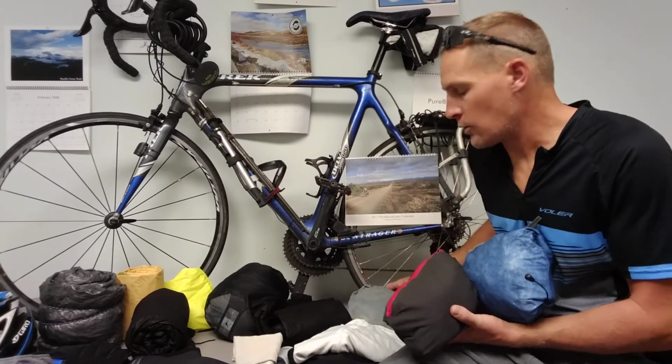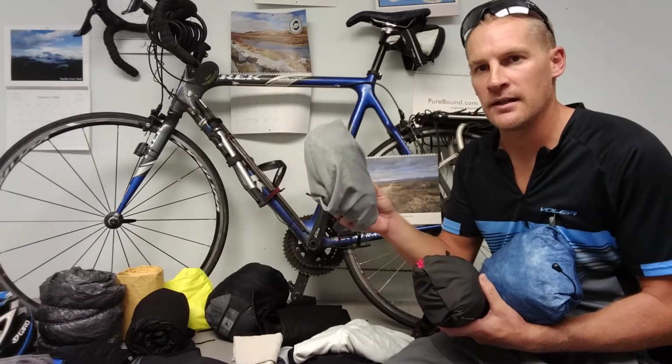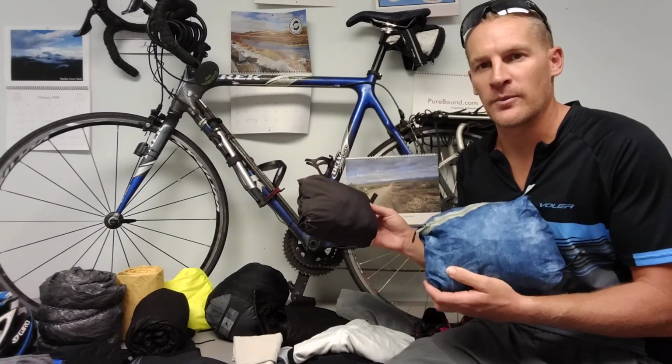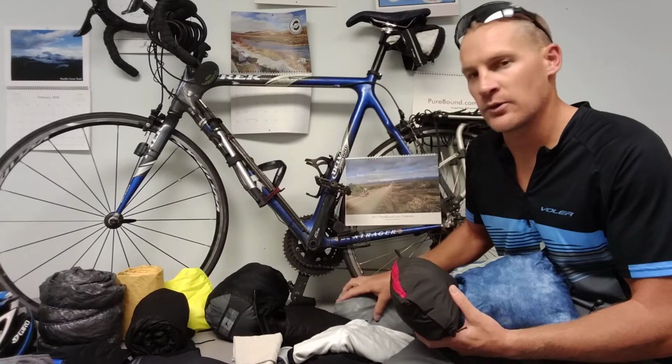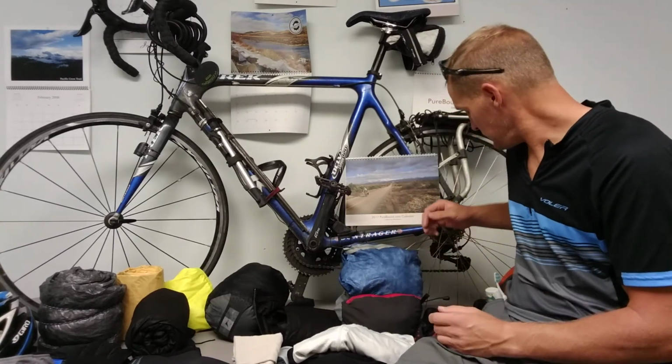So I decided to go with a 3 jacket system. All these are fairly lightweight. This is the lightest weight. Again, it's from Compass 360. They make different jackets, and these are all different from 3 lines. They're all Compass 360. It's a company out of Alabama. They make excellent rain gear that I've used on all the trips.